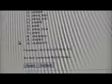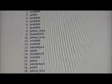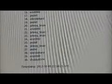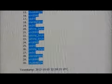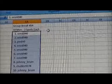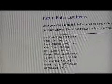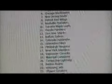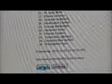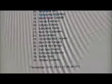1, 2, and 3. So this will be the order of the members. I'll copy this over. And now I'll randomize the team order. Here we go. 1, 2, and 3. This is the team order. Copy this over.